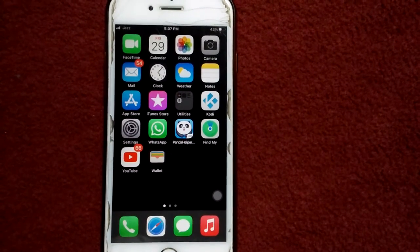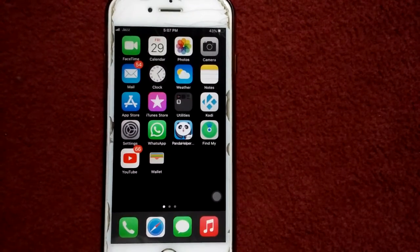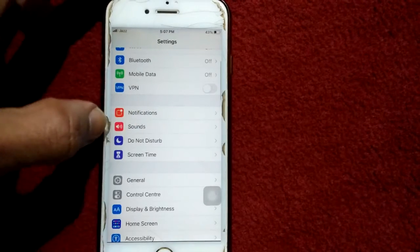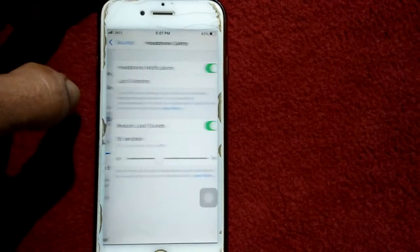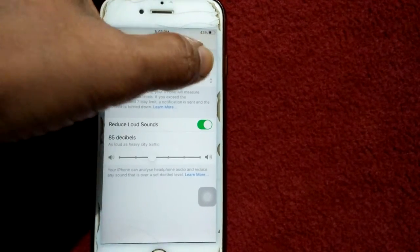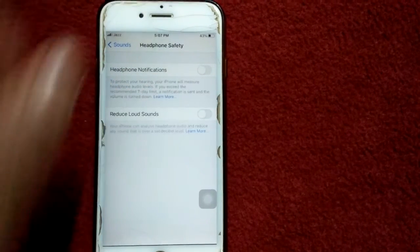Solution number 1. Turn off headphone notification and reduce loud sounds. To turn off, first we have to go to settings. Now find and tap on sounds. Under sounds, we have to tap on headphone safety. Under headphone safety, turn off headphone notification and also turn off reduce loud sounds.